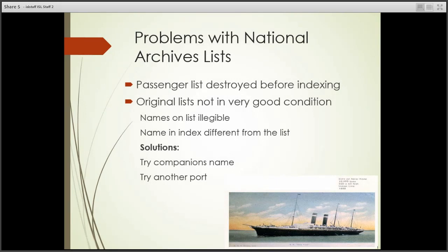You can also look for a companion's name or another family member's name, of course, if they traveled in a group, or if you suspected they traveled in a group. You could also look at other ports to see if you can find them.